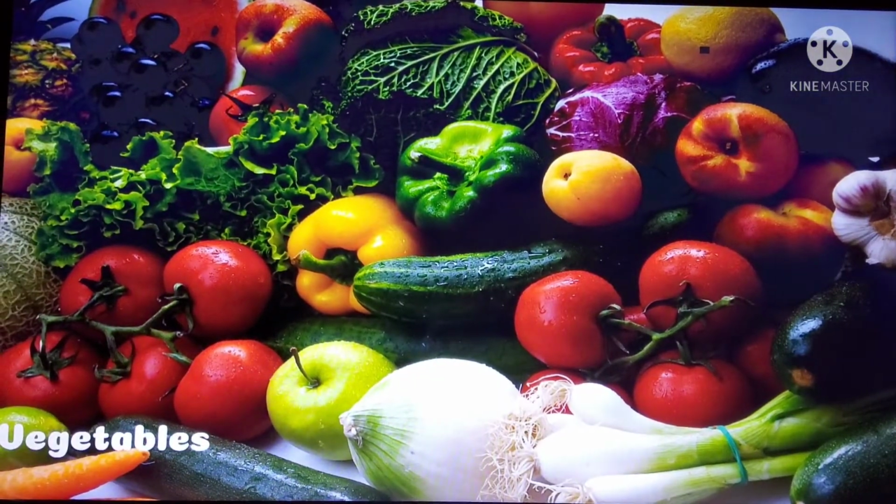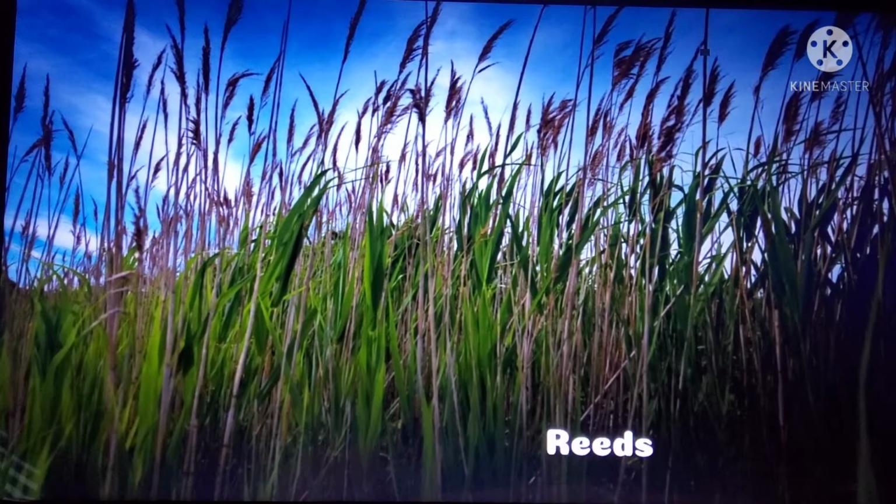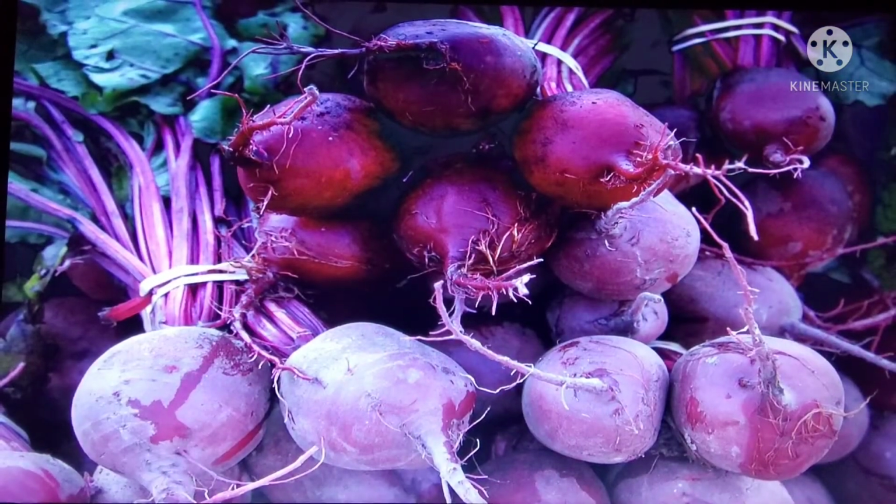The Chinese water deer eats coarse grasses, vegetables, reeds, and beets. And that's all of the Chinese water deer fun facts I have for today.